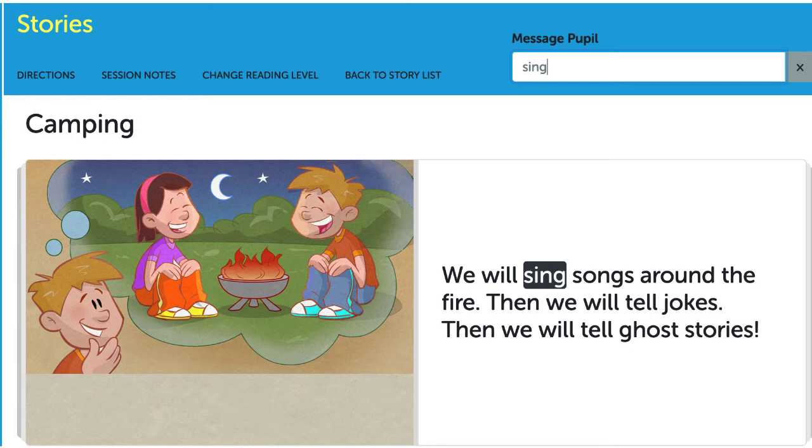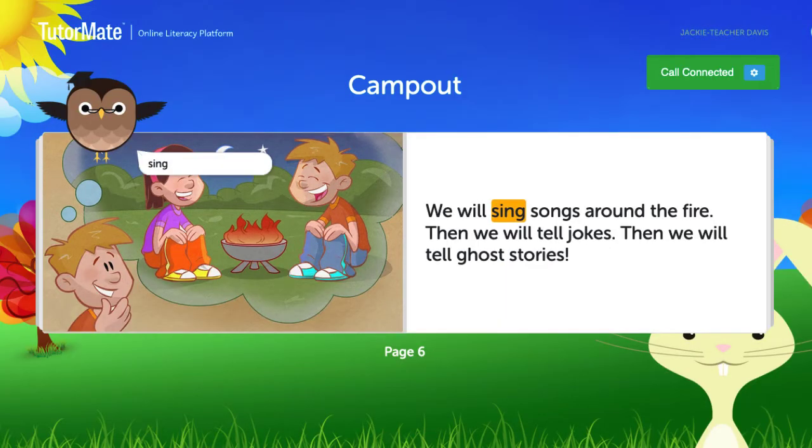Remind them to sound it out using their phonics, but don't hesitate to give them the word if they seem stuck. When you send the word to your pupil in this way, it will appear for them as if spoken by a small owl in the top left of the screen. Asking them what the owl is saying is a good way to check they can see the word you've sent.